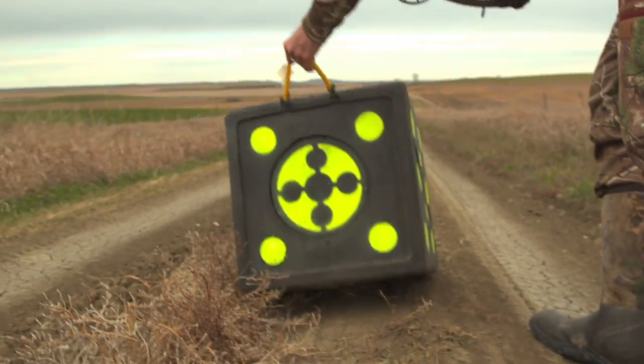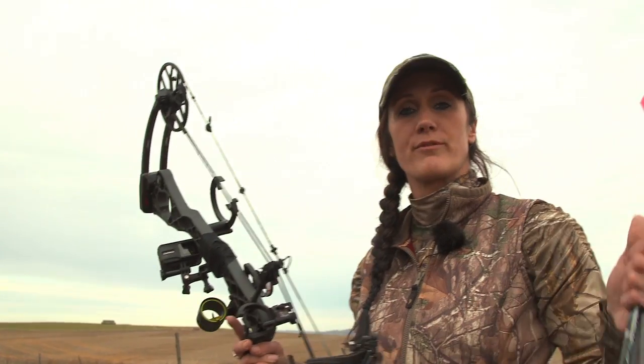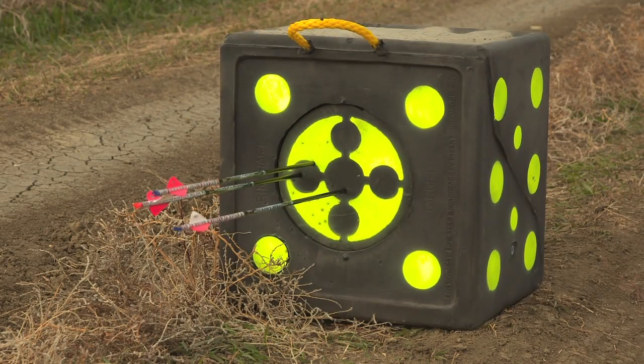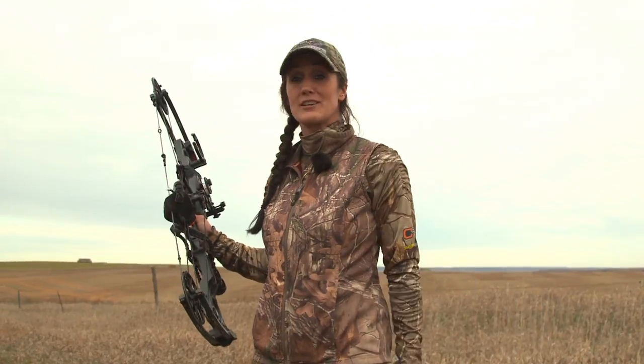Now, one thing I like to do is bring a target right in my truck, because when I get to a new spot, my truck gets bounced all over. I'm going through the brush, and I want to make sure that my bow is still shooting. So I'll just grab a few arrows, make sure at 20, 30 yards it's shooting. When you're bow hunting, confidence is huge. So for me, I like to know everything's on, nothing got messed up. Great way to get a couple shots in before you go to the blind, and then I should be set.